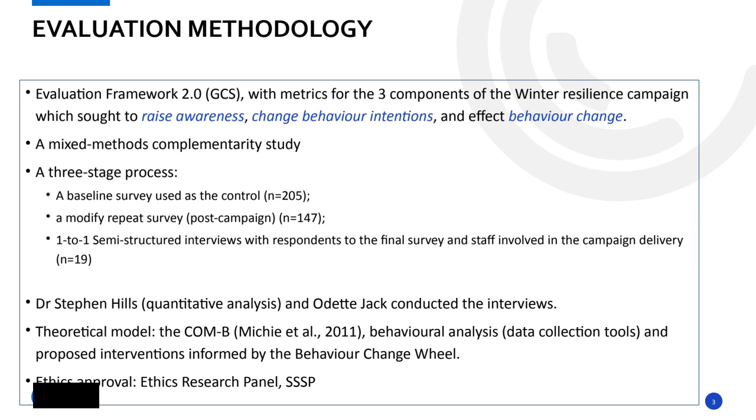We were referring to a theoretical model, the COM-B model, which is about capabilities, opportunities, and motivation to develop behavior change. Based on that model, we try to understand why people behave the way they behave, a key and fundamental aspect to know what we need to change of this mentality. And we do this in an evidence-based way. I just mentioned her, so I bring her in. She did the interviews for this study.